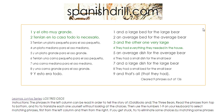That's number 4. Tenían un plato pequeño para el oso pequeño. Of course, one thing about Three Bears is that there's a lot of repeated words and phrases and parallel structures, which is good for a learner. They had a small dish for the small bear. Notice that 8 is a very similar choice, only it says bed. Un plato mediano. And you can see I've cleared the first 9 phrases out of 136.